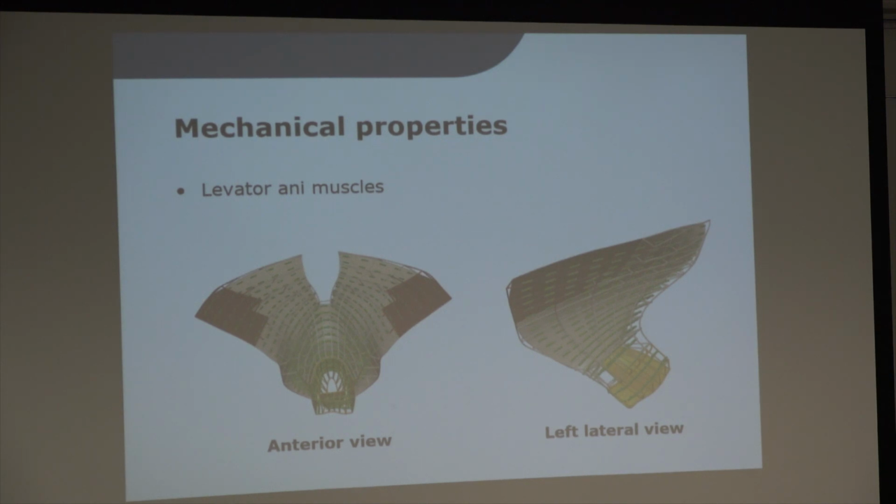There is not any quantitative description of the LA muscle fiber organization existing in the literature. However, there are qualitative descriptions obtained from dissecting human female cadavers, and such description tells us the muscle fibers of the pelvic floor muscles are roughly parallel to each other, and they follow this course from origin to insertion.